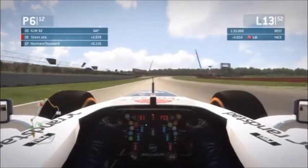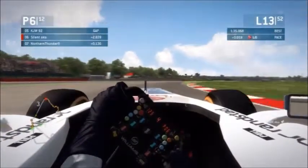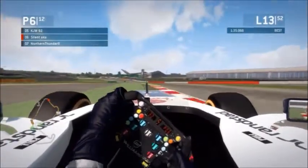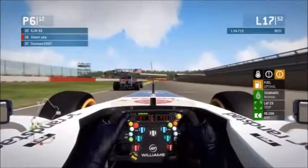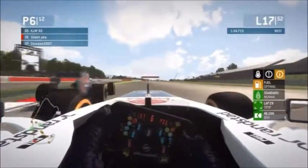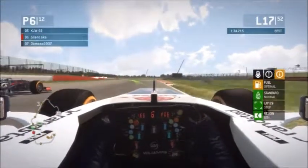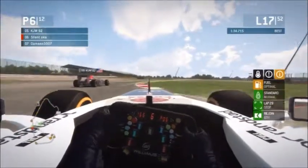But however, he was not able to get the undercut on KJW and Daniel in the Ferrari like Jack did. So Jack now is a few more cars ahead. So what Silent couldn't do in the pit stops, he's trying to do on the track. And now he's got to try and pass KJW. And he's going to have a go as he goes in towards Maggots and Beckett's. They're side by side, but Silent thinks better of it.